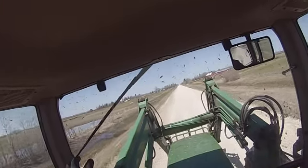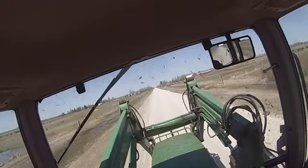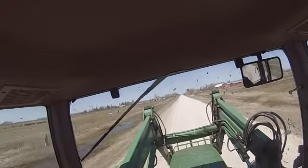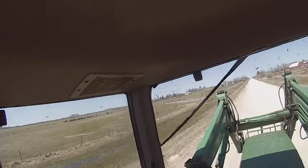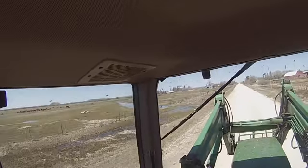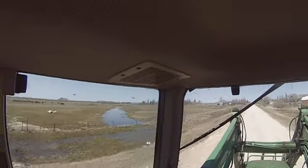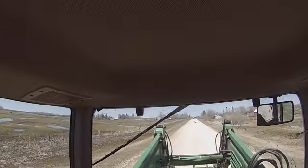Here we have all the posts driven in. I just got to run the barb, then roll up the old barbed wire on a spinner and pull the posts. But we just went on the inside of the old fence for these posts, so that makes it easier, so I can put the new barb on and then work on the old fence.